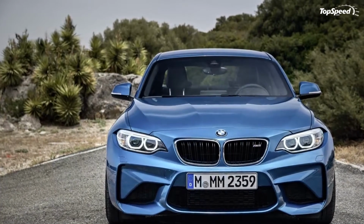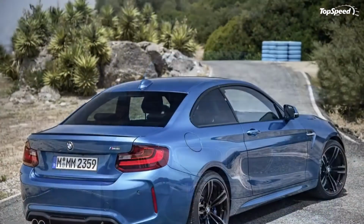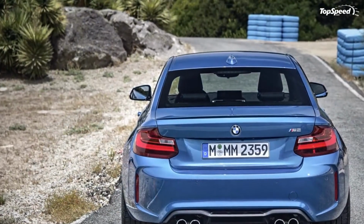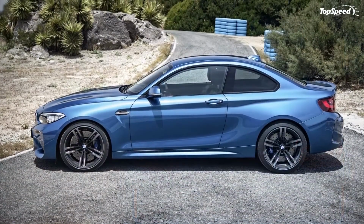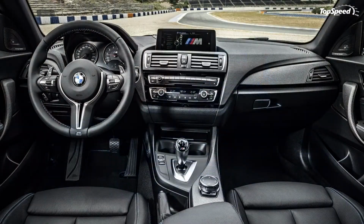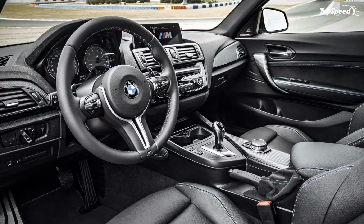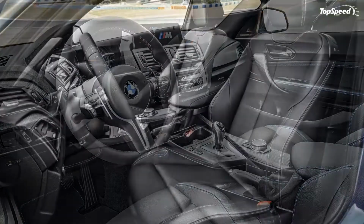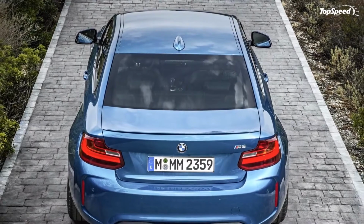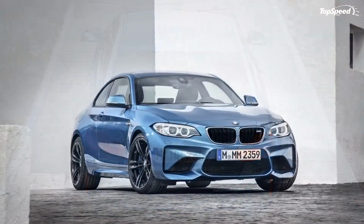Up front, everything except the bumper and the M badge on the twin-kidney grille is identical to the M235i. However, the revised bumper is enough to turn this car into a menacing coupe thanks to its massive air intakes, honeycomb grille, and sculpted aero add-ons. Though it's not as sleek as the M4's, the front fascia exudes sportiness through every pore and turns the M2 into a modern-day flying brick.